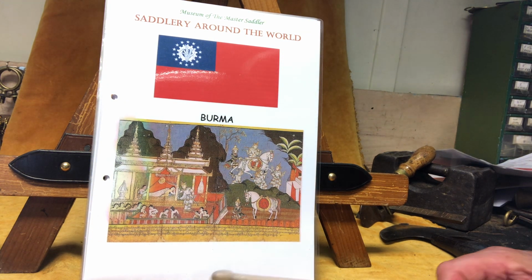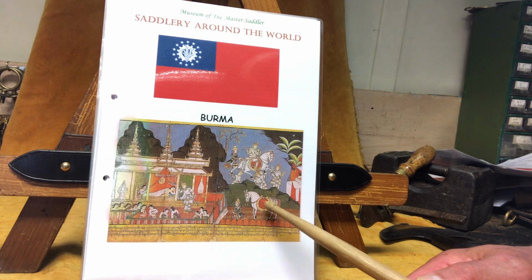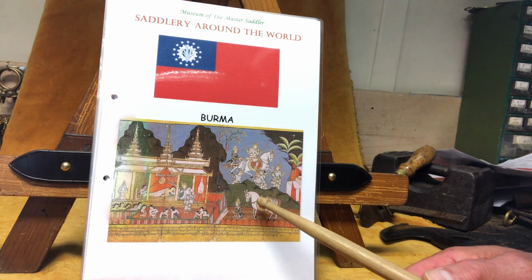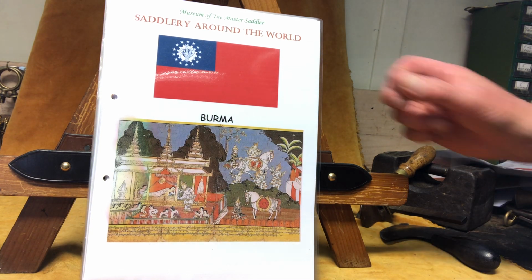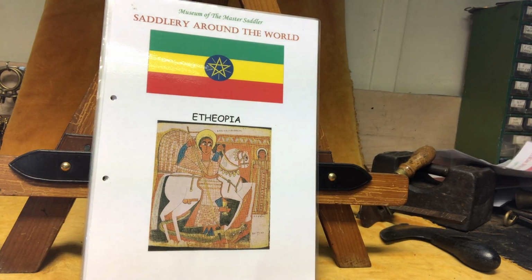Burma, again, a bit of artistic license. You can see the sort of saddles, they've got the shape of them, and the bridles. I can't actually see proper reins on that, whether there's a rein there, but it just gives you the flavour of what different countries have got for their horses.